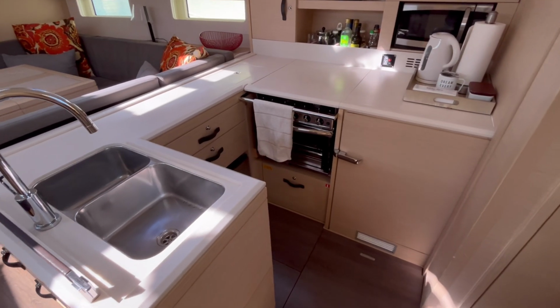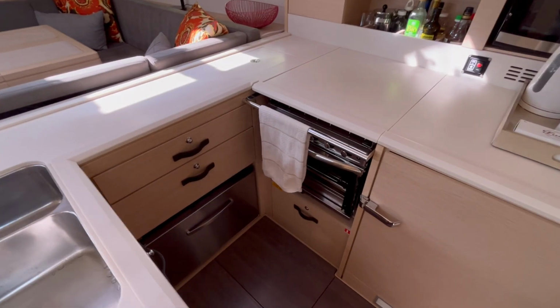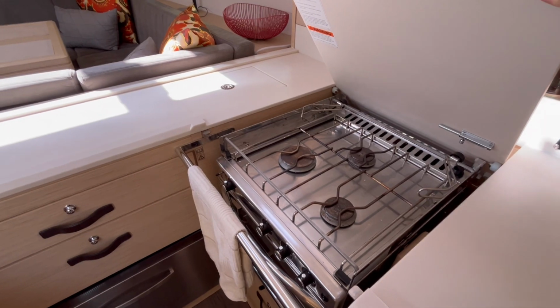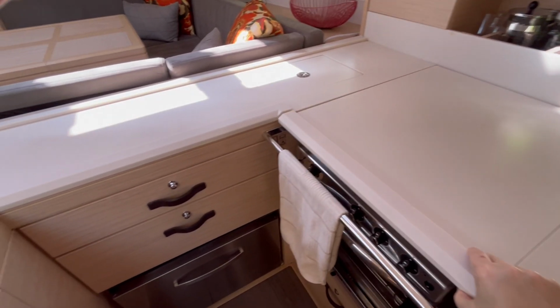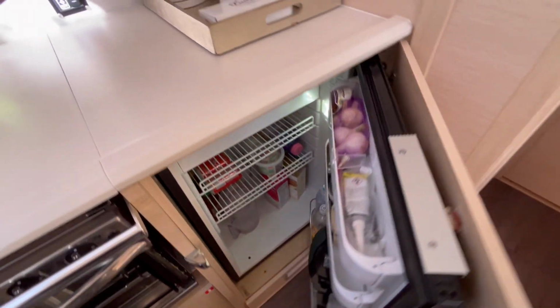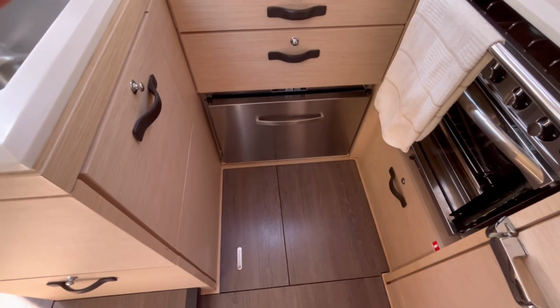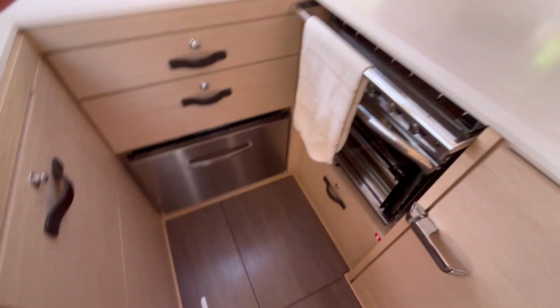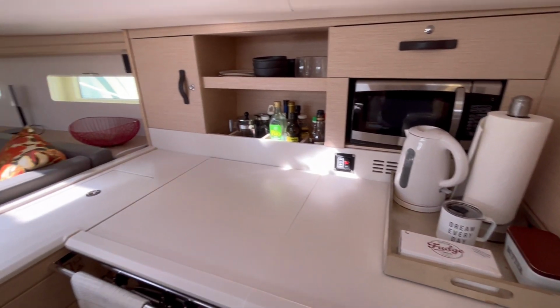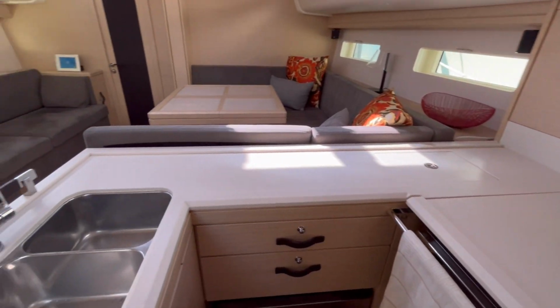In the kitchen, we have an oven, we have a stove, we have a refrigerator with a small freezer. We have a large freezer and ice maker, microwave, and lots of storage.